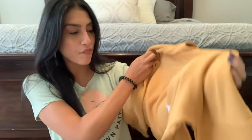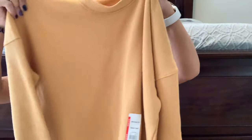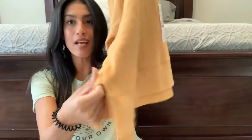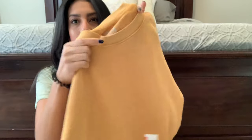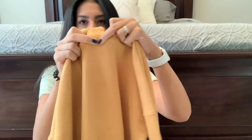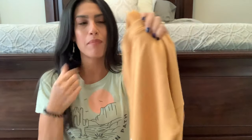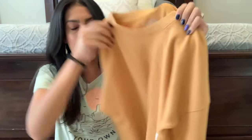So it is from Time and True. I got a small, and this color is like a mustard yellow burnt color. And I love it. I think it's perfect for fall time. And it does have a slit on the side right here. And like I said, I do have this from last year. I think last year it had a little triangle thing in the front, and this year it doesn't. But other than that, it's the same exact sweater.